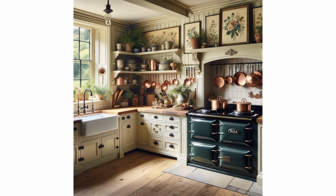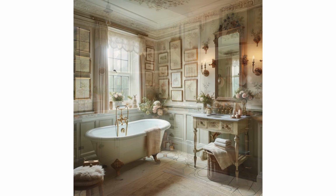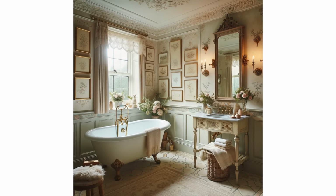Art in unexpected places. Think beyond the living room or hallway. Introducing art in bathrooms, kitchens, or closets can elevate these often overlooked spaces, turning them into unique expressions of your style.